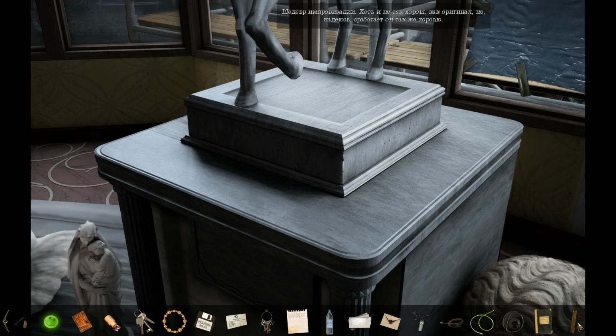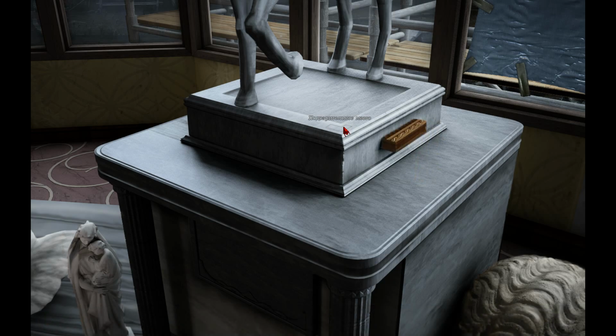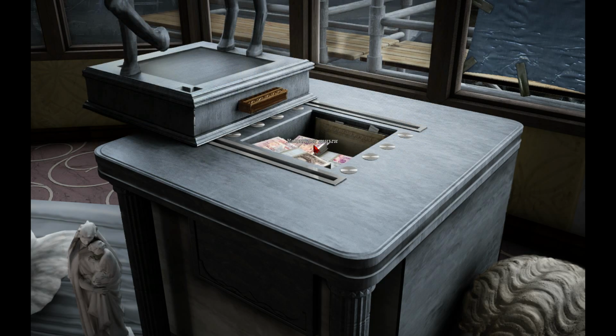A masterful display of improvisation. Maybe not as beautiful as the original, but I hope it works just as well. There you go. It fits. I heard a clicking sound. Ha! That's it. Whoa! There must be thousands of pounds in here. No one had better know about this. The inspector would have a field day. I'll just take a few bills with me as payment for the useful Mr. Gregg.